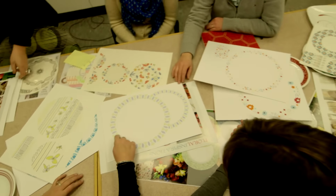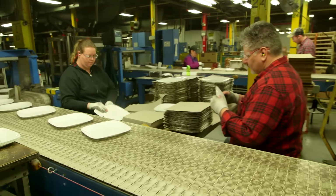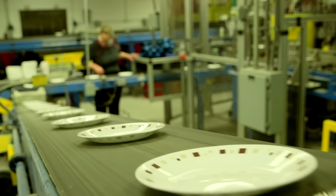For 44 years, Corelle has revolutionized and changed the dinnerware category and how families are eating dinner at home every night. We continue to look for new ways to bring exciting products out to the marketplace, but always with the superior strength and durability that Corelle is known and loved for.